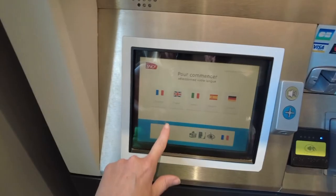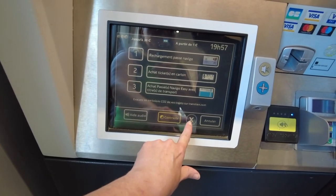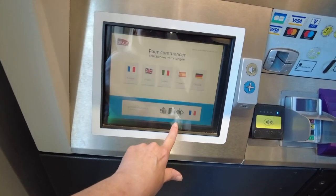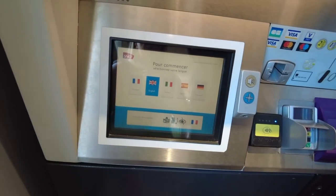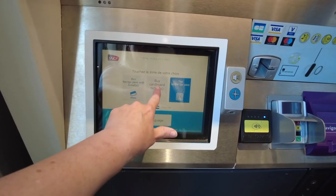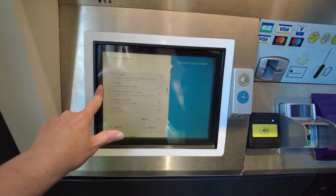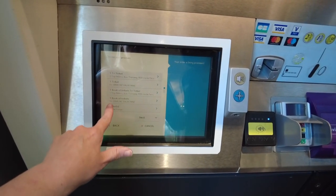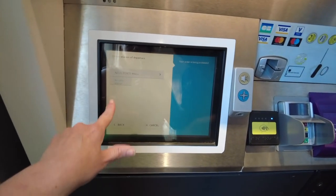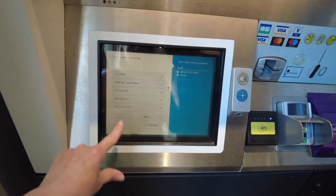Right. Screen into English. Cancel. Right, into English for a start. Buy navigo pass, buy cardboard tickets. That's what we want. Let's just go tickets. From this one. That's our station where we're departing.